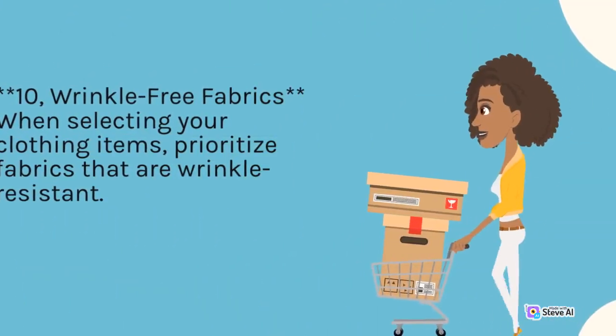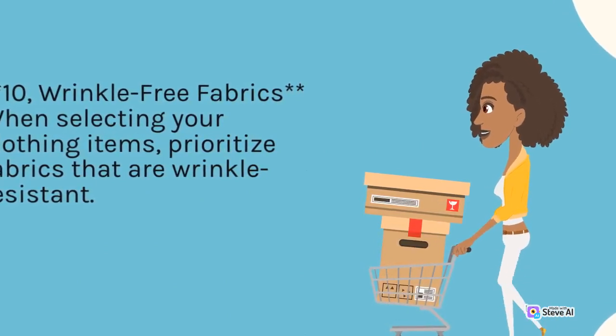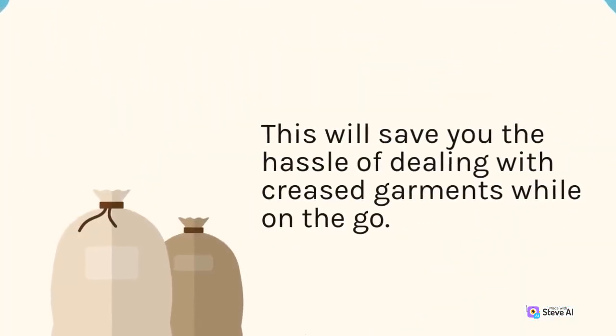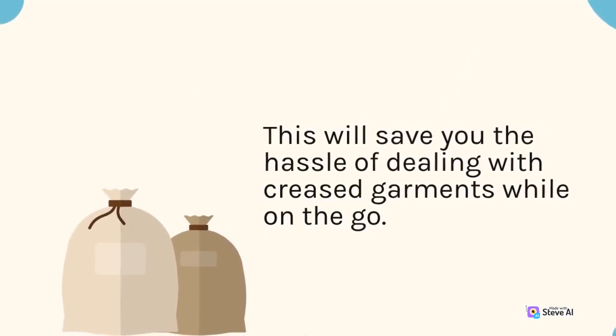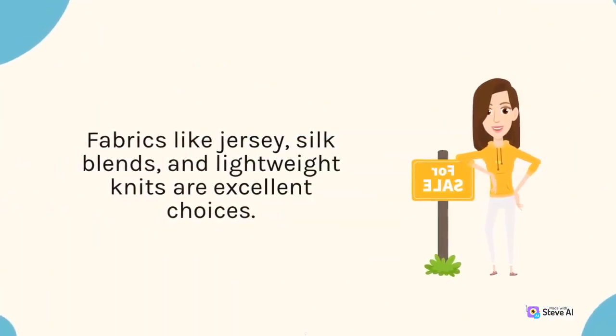10. Wrinkle-free fabrics. When selecting your clothing items, prioritize fabrics that are wrinkle-resistant. This will save you the hassle of dealing with creased garments while on the go. Fabrics like jersey, silk blends, and lightweight knits are excellent choices.